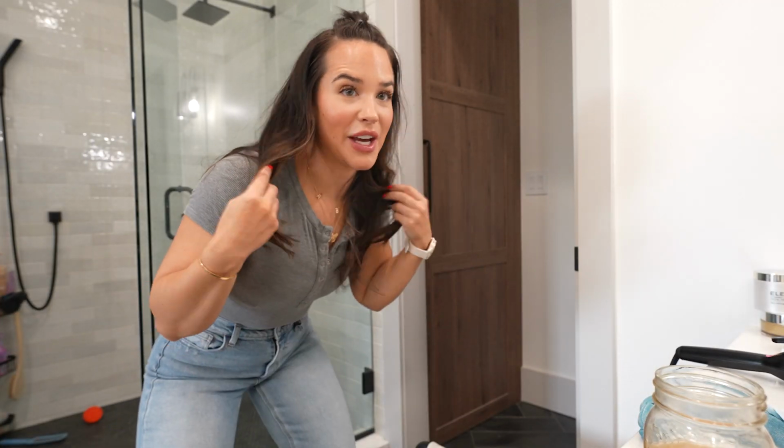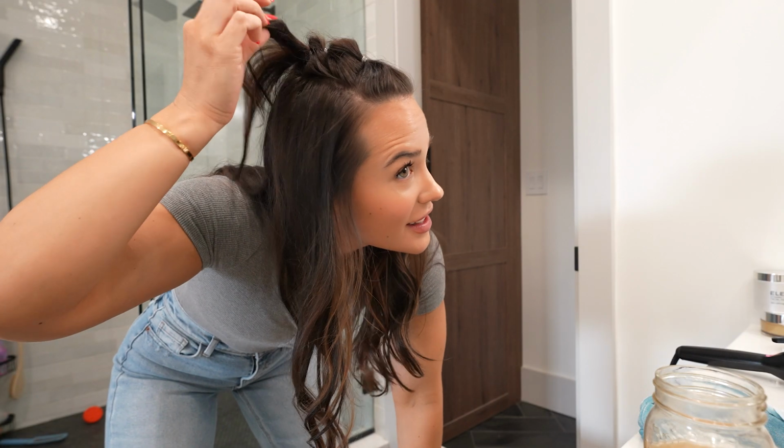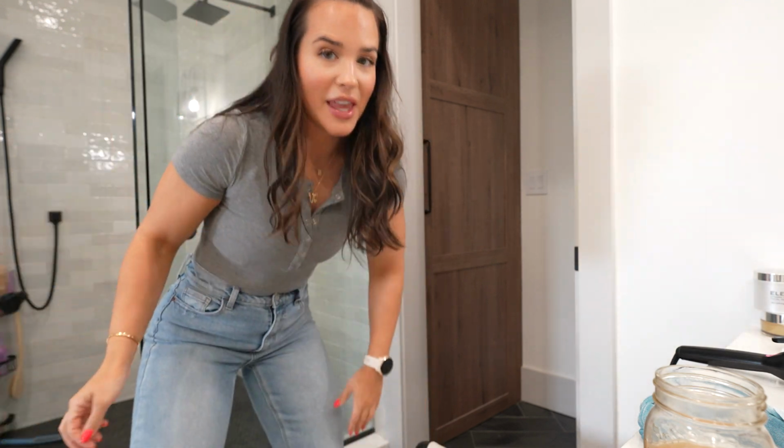This is the hair I chose. So I did this little mohawk thing, and this is just a really simple outfit because I'm just hanging out at home with Letty.